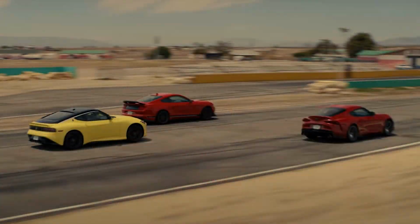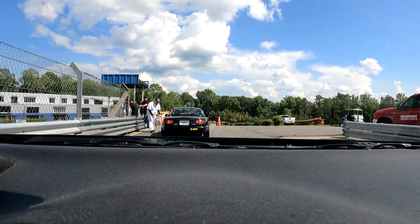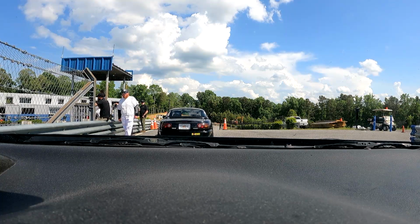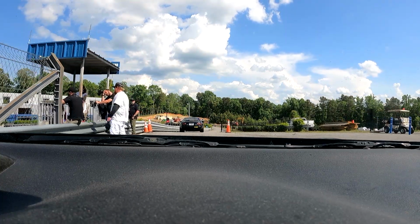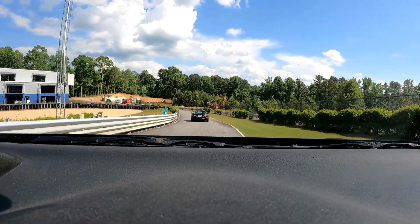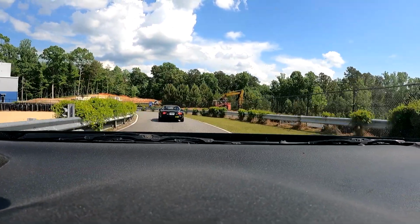Now, the first thing I wanted to talk about in relation to the new Z in the real world is the Haggerty drag race video, which of course blew up recently. Now, obviously, this car didn't really do quite as well as the Mustang or the Supra did in this video, and there were a few reasons for that. One, the Mustang and the Supra were on better tires, the Mustang had quite a bit more horsepower and torque, and the Supra was able to punch above its weight class in terms of overall performance.